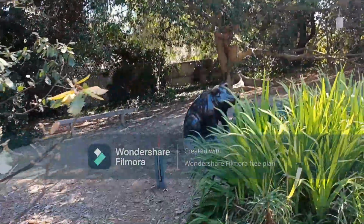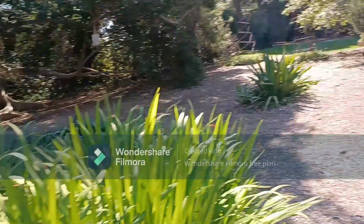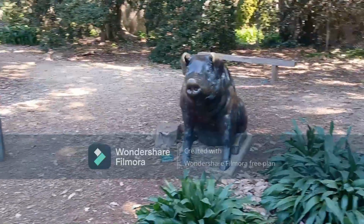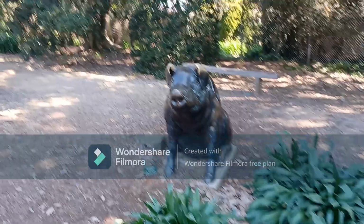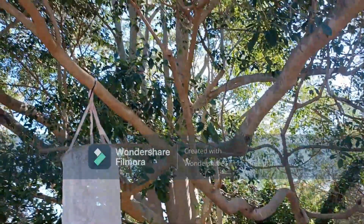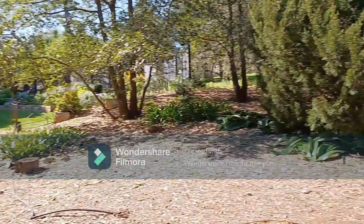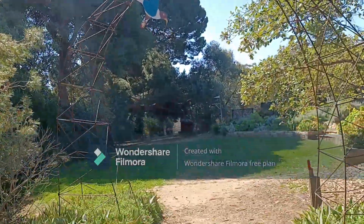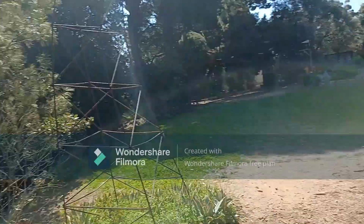We got the pig down there. Good old piggy. What looks to be Charlotte's Web there. There's the oinker. What's this bag? Oh, it's just an old lantern thing. That's actually a beautiful tree. What's this say down here?